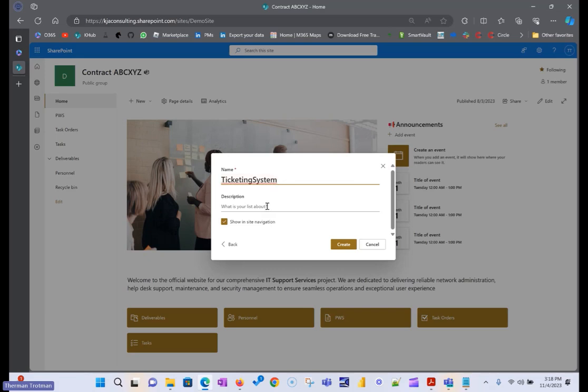Now, if I'm creating the ticketing system, I'm in the middle of building it. So I don't necessarily want people to see the ticketing system as I build it, because I'm not ready yet to debut it. So I would uncheck this right here where it says show site in navigation. They're talking about this right here. But for this class, I'm going to leave it checked because we might run out of time. Because for some reason, every time I'm teaching, I always run out of time. I got to get better at that.